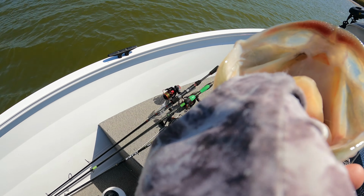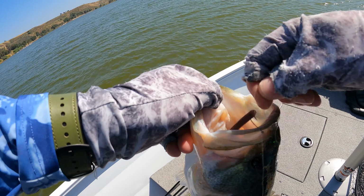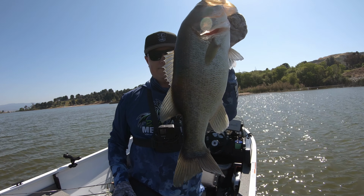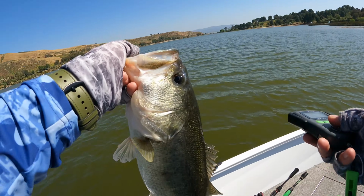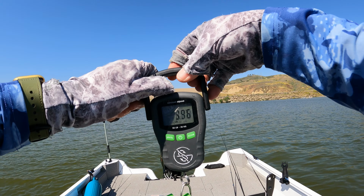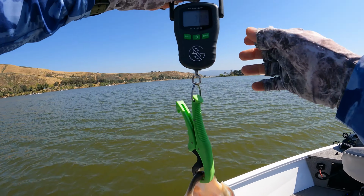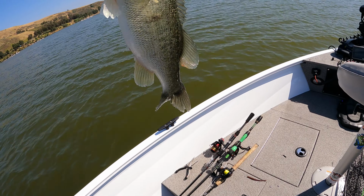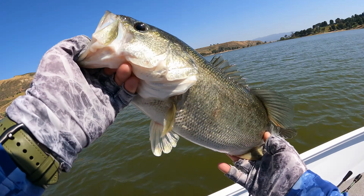Oh man, barely. Nice one, guys. Should be 4-ish. 3.9. Come on, get a 4. Nope. Oh, 4. Right on 4. All right, 4-pounder. Biggest one in a while. Yes, sir.